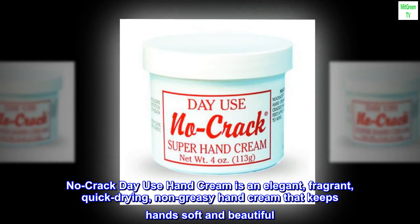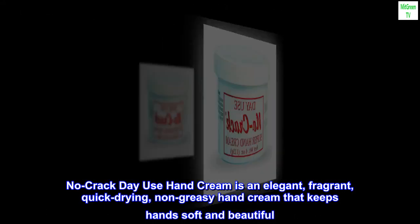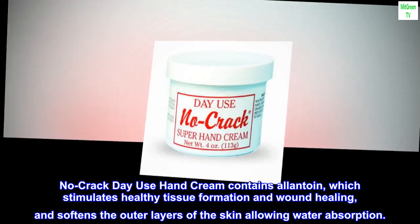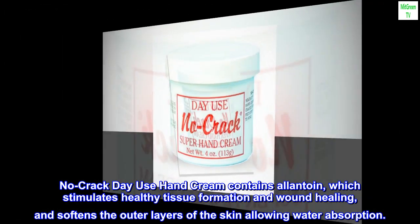No crack day use hand cream is an elegant, fragrant, quick-drying, non-greasy hand cream that keeps hands soft and beautiful. No crack day use hand cream contains allantoin, which stimulates healthy tissue formation and wound healing, and softens the outer layers of the skin, allowing water absorption.